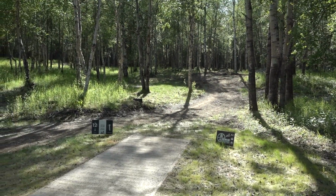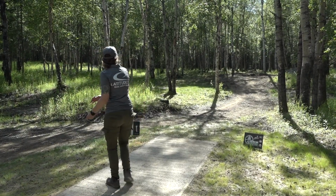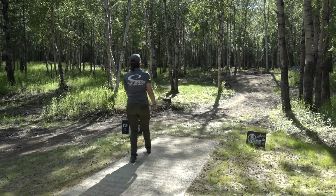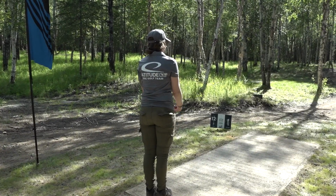And plays just a little bit uphill. What's the distance on this? I want to say it's like 290 or something like that. Yeah, it plays about like that uphill. That feels right. Throwing a river. Shocker.